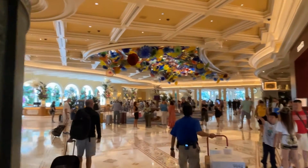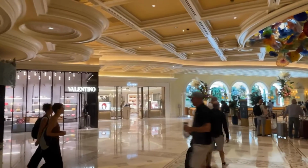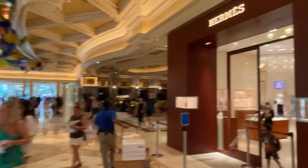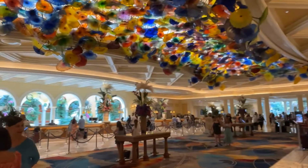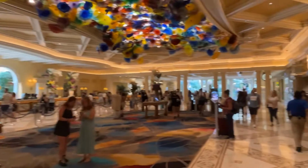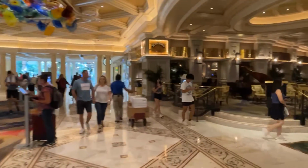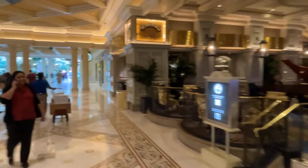So you enter the Bellagio from the porte cochere and you have the Chihuly ceiling, which is super famous and really elegant. You have lots of piano music as well that's live because there's the Petrosian caviar bar over there to the right. You know you're in a ritzy place because there's an Hermes right to the right and Valentino over to the left.